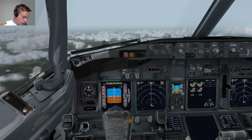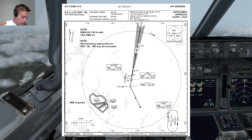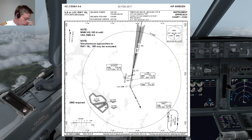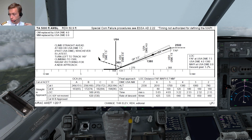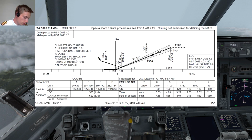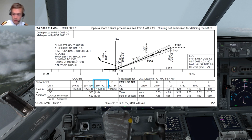Okay, so there's an instrument approach chart at least here of runway 19 left. So yeah, I think we'll get vectors from that point Belvi, the initial approach fix. And then from there we'll join the ILS, which starts at 2500 feet on a 185 degree course. Put that into the courses. 185. Just a standard 3 degree glide slope. We'll just fly a Category 1 approach, minimums at 270.